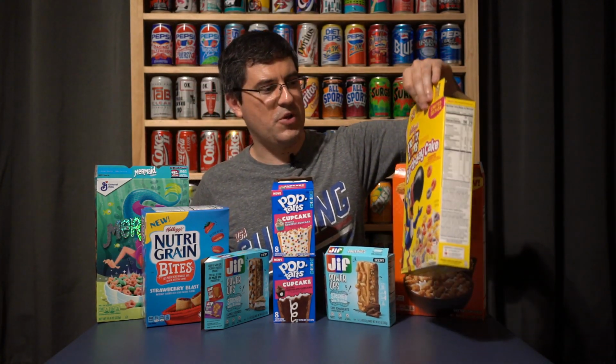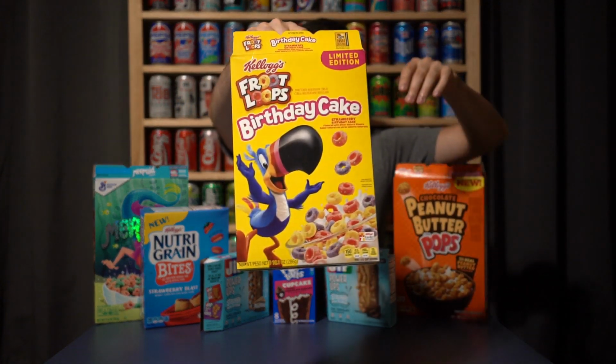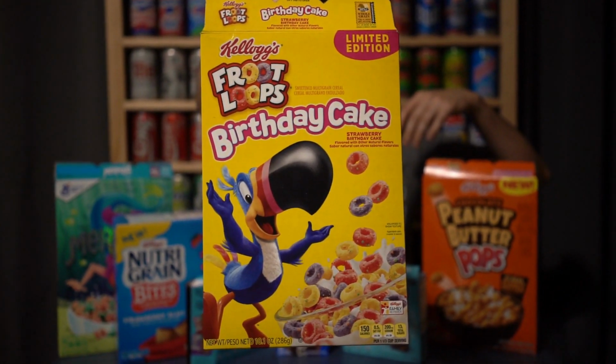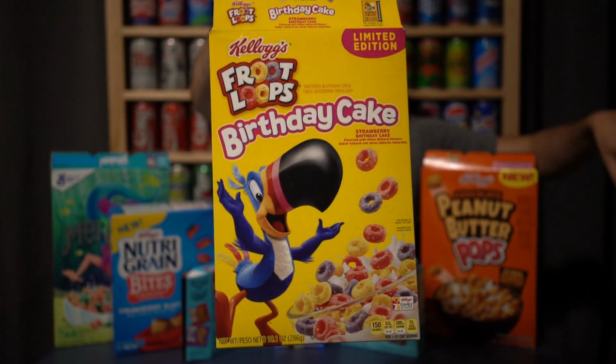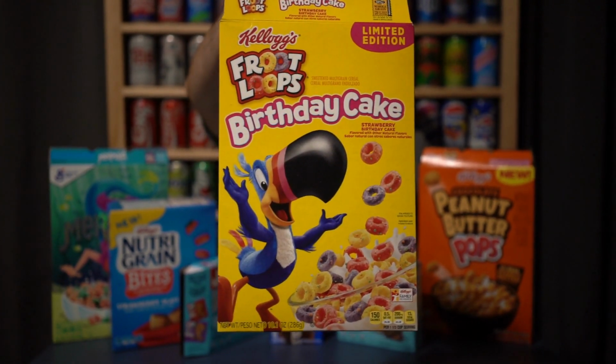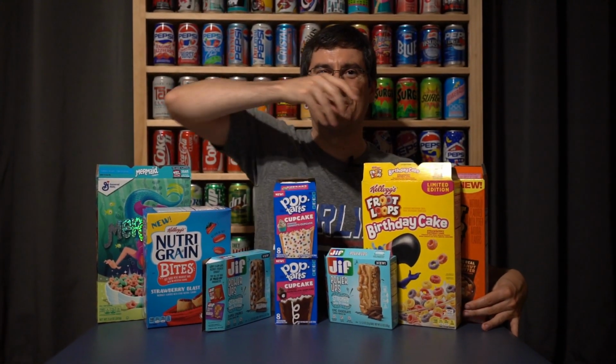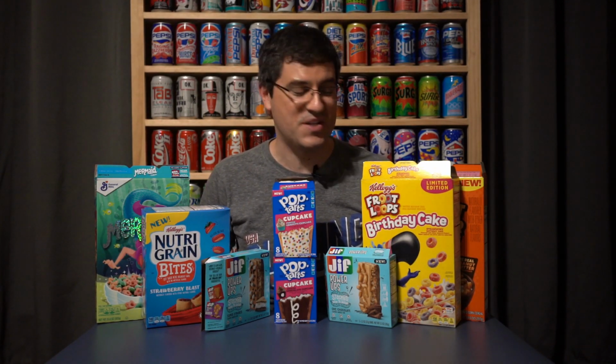4th place on today's Capsule Countdown is going to be the Kellogg's Fruit Loops Birthday Cake, Strawberry Birthday Cake Flavored Cereal. The good news that I have to report to you, that I'm sure you have already figured out since it got 4th place and not last place, is it really doesn't taste like artificial strawberry cereal, which is actually a pleasant surprise. It held up really, really well in milk. These pieces are very, very difficult to get soggy, so great job there.